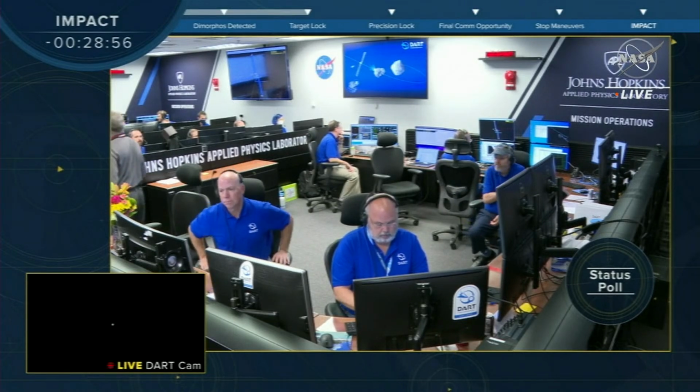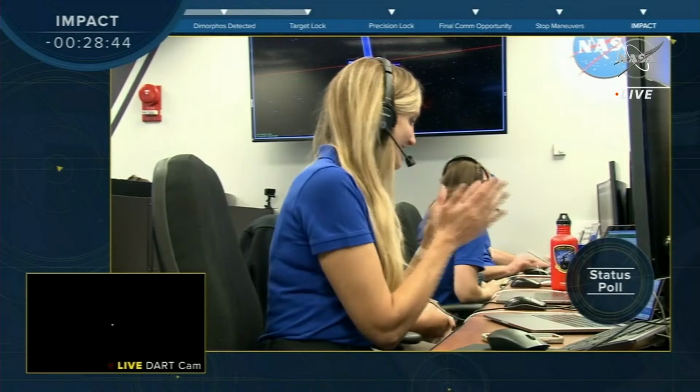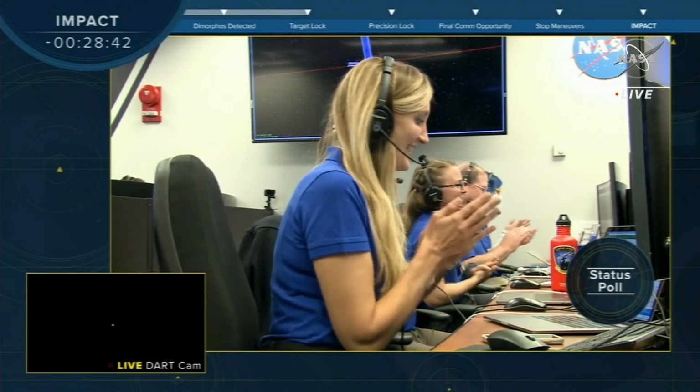All right, image quality. How are we doing? Still looking very good. Dimorphos still tracking along that same brightness predict as Didymos. That's great. All right. Maneuver complete. Yes, thank you. All right.